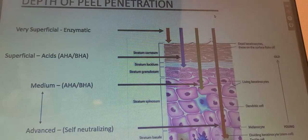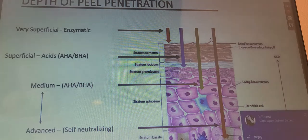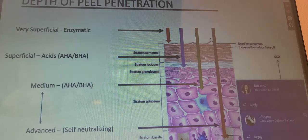So when we're talking about superficial peels, they're more enzyme-based and botanical-based, like the Ormedic and Signature Lift. The more superficial peels, like some of those acids, the AHAs and BHAs, will hit the stratum lucidum or the stratum granulosum part of the skin.